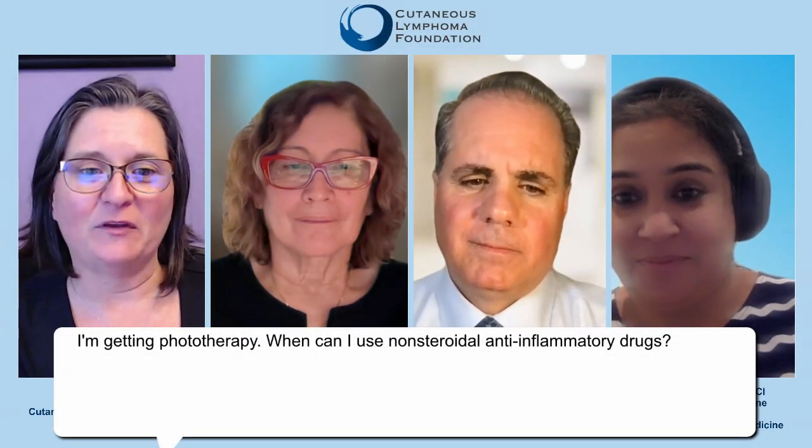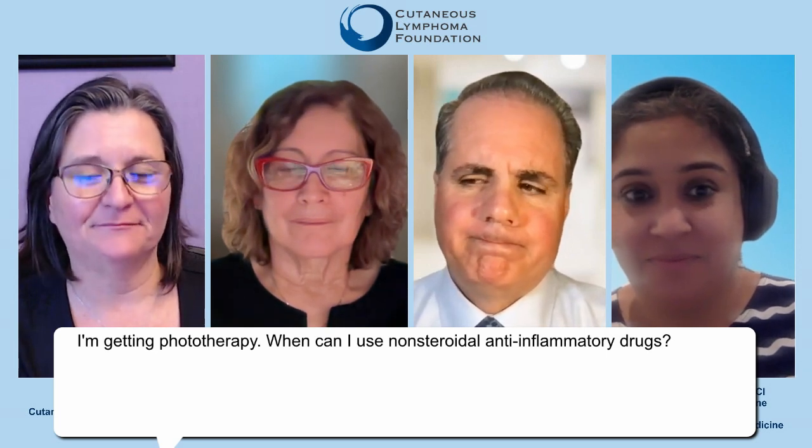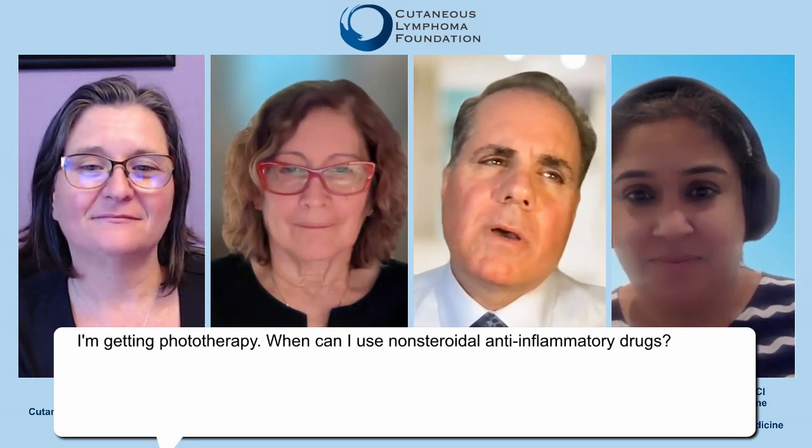I'm getting phototherapy. When can I use non-steroidal anti-inflammatory drugs? Yeah, there's always concern when patients are receiving phototherapy that medications they take may make them more photosensitive and can result in a phototoxic or burn reaction in phototherapy. NSAIDs are on that list, and it's possible that they will increase the sensitivity.